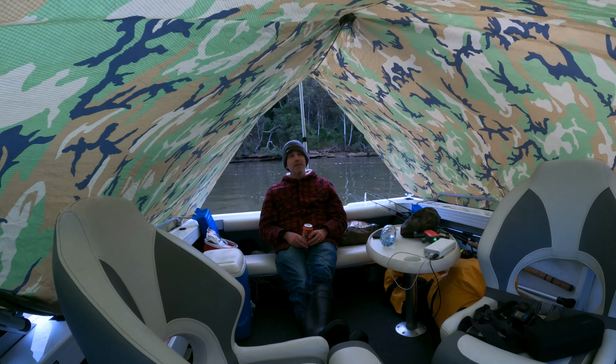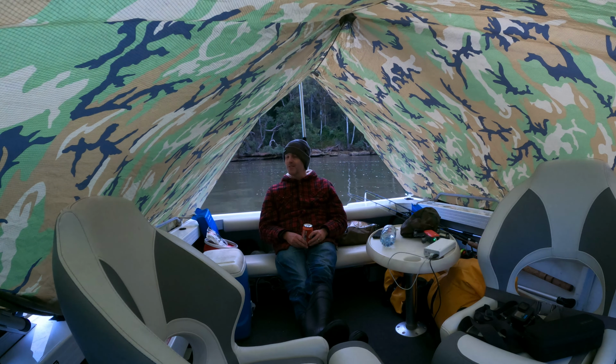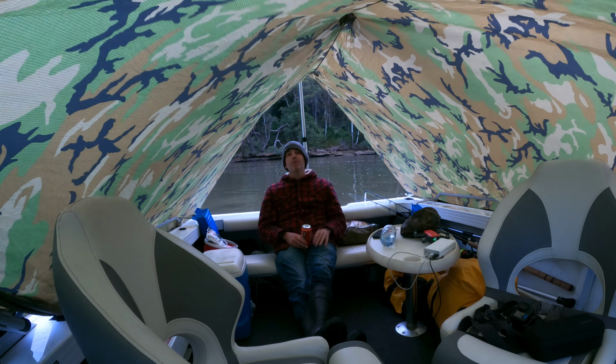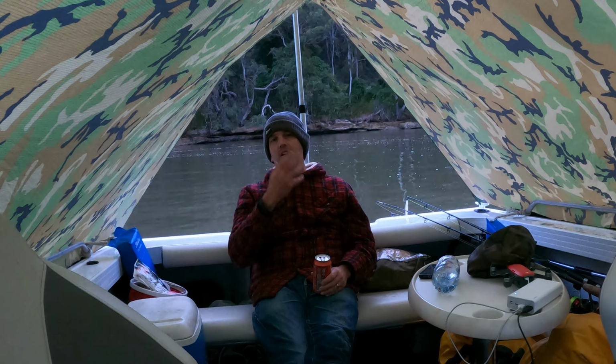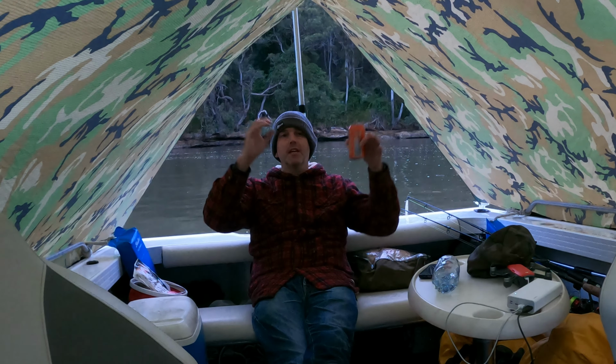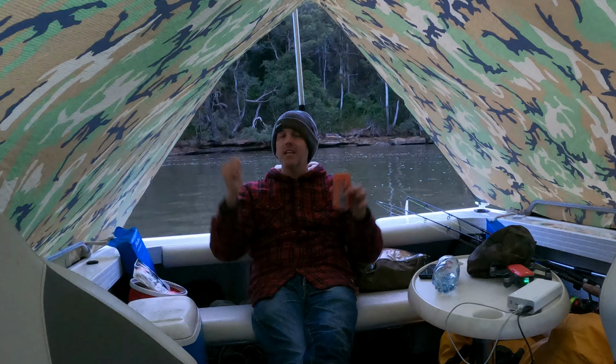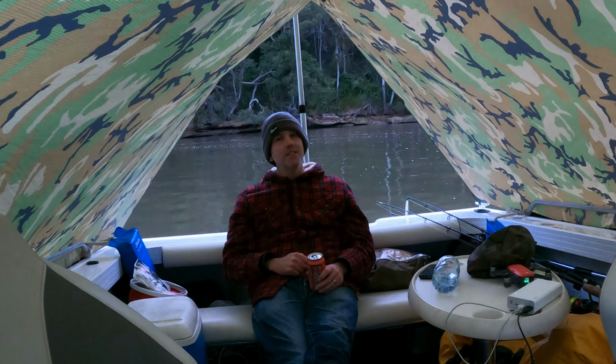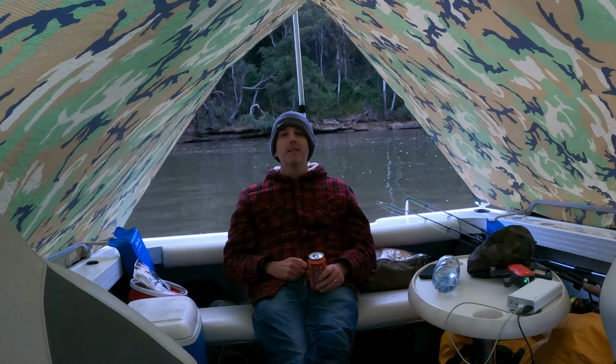So here we are in the Mark II boat tent. It's all set up. It's looking nice. I can tell you it's a damn sight warmer now. Now we've got the hoochie up. It's really good. So usually I set this up before I go. So get it all set up, get the ropes right, get the tension right, and then pack it down in the garage. And yesterday I realized actually there's an issue with this.